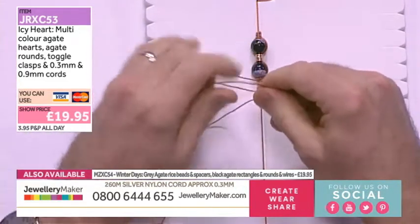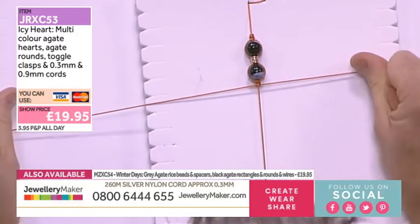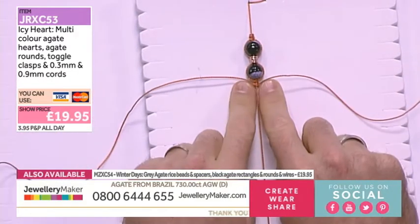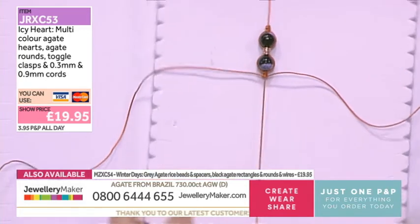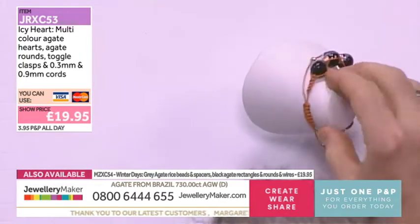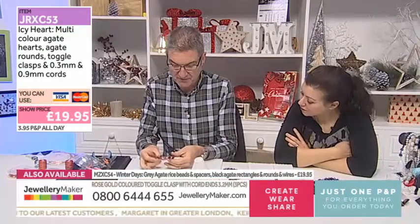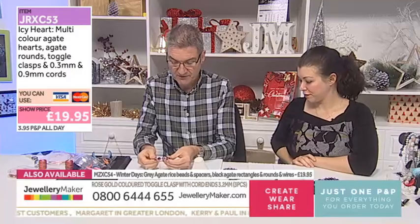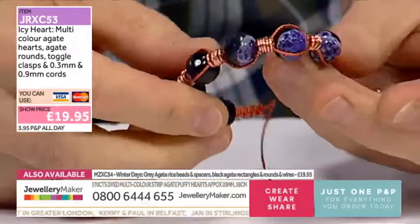And then all you're going to do is you'll take your cords off the board, you'll add your next group of jump rings, which will sit over the top of your beads. If I bring the bracelet across, you can see, I'll just pass that across. Thank you. So you can see I've got all of the jump rings in between. Like so. So I've got five in between all the beads. So it just adds a bit of bling to it.